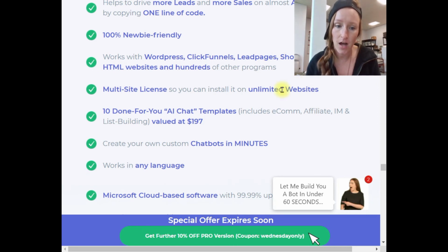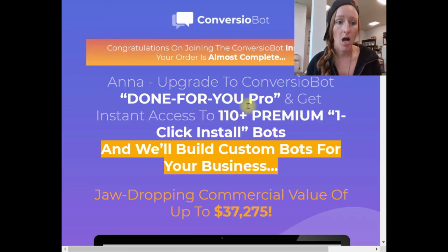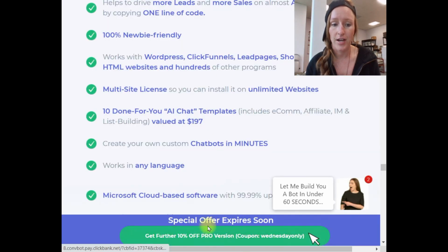Cons, I only really have a couple. The free templates, you only get 10 of them. It's not a whole lot. You have to upgrade to the pro version to get more. Then you get 110, but you have to upgrade to the pro version to get all that. And right now it's only, I think, $97 for the pro version. So that's not bad. And then another con, if you didn't upgrade to the pro version, they're constantly just kind of trying to get you to upgrade to the pro version. So it's a little irritating sometimes.